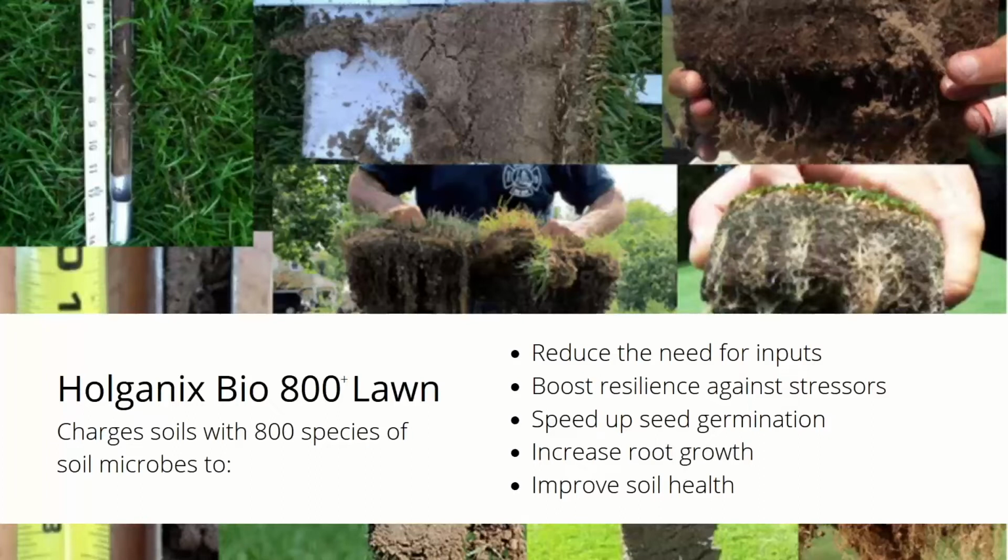So you can see that it will reduce the need for inputs, kind of to the point I was just making. If anything works more efficiently, then you're going to need less input for that. So if you're typically putting down 4 pounds of nitrogen per 1,000 square feet, which is a pretty common starting point for the United States, you could definitely get a reduction right off the bat with those fertilizers.